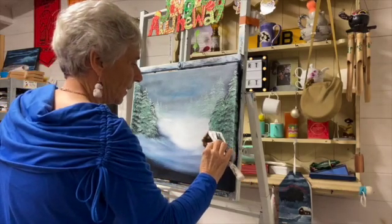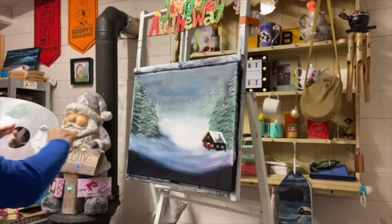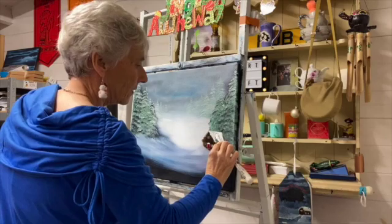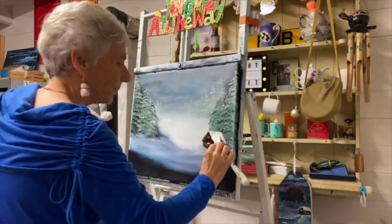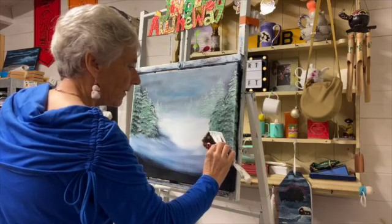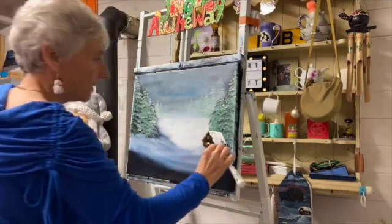So we will pull that down. Pretty much like we're icing a cake, just pull it down. There we are, a little bit more. Take fresh every time because you do pick up other colours.